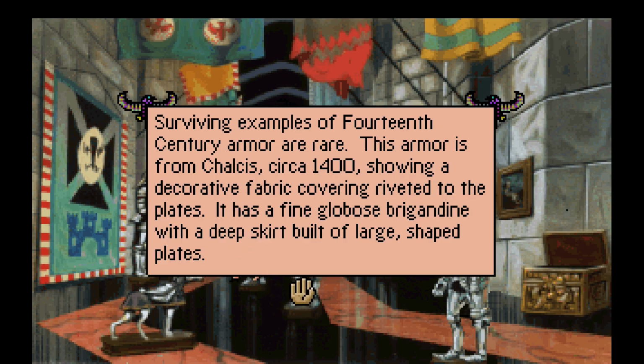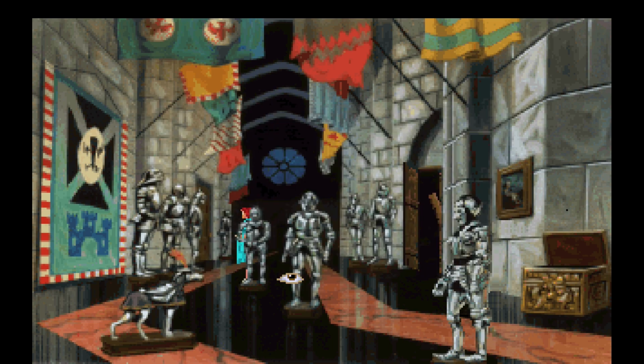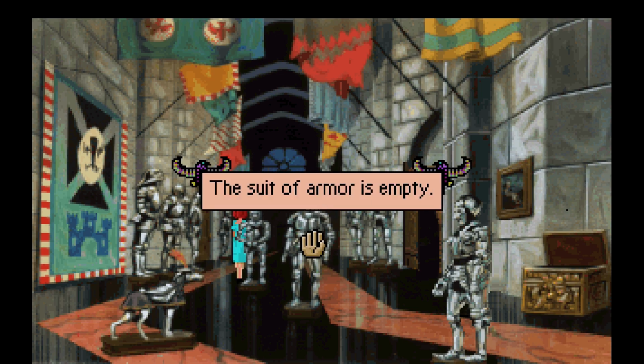Surviving examples of 14th century armour are rare. This armour is from Chalcis circa 1400, showing a decorative fabric covering riveted to the plates. It has a fine globose brigandine with a deep skirt built of large-shaped plates. The suit of armour is empty.